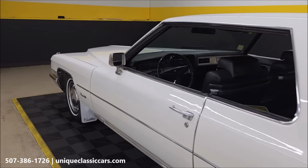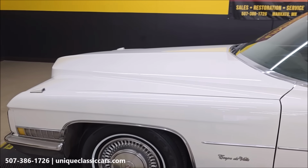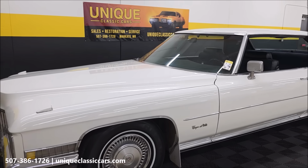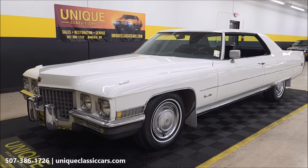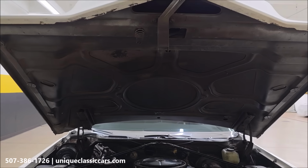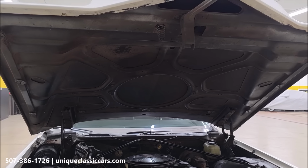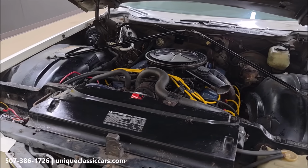I want to get this hood open. It's going to take both hands. And we'll check out that engine bay, and then like I said, stick around to the very end of this video. Jason's going to take it for a drive, show you how it goes down the road. There, you can get a look at the underside of the hood, and you'll be able to see this all in the still pictures also. There it is.